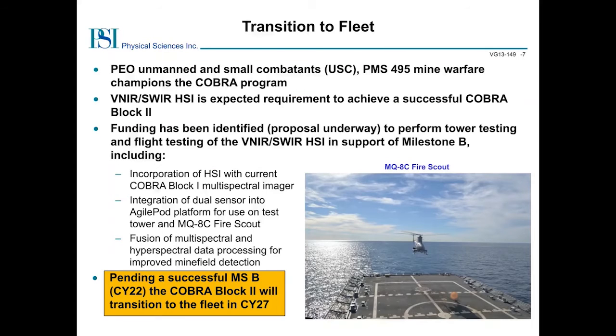The COBRA program is championed by Arete Associates in PEO LCS PMS 495 Mine Warfare, and we are working to align the VNIR SWIR HSI to a successful COBRA Block 2 EMD bid as part of this team. Funding has been identified and obtained to perform tower testing and flight testing of the VNIR SWIR sensor as part of the COBRA team's Hardware Development Program, or HDP, to lay the groundwork for COBRA Block 2. This includes incorporating the HSI with the current COBRA Block 1 multispectral imager and integrating the dual sensor into an AgilePod platform for use on both the tower and flight tests. This HDP is currently underway.